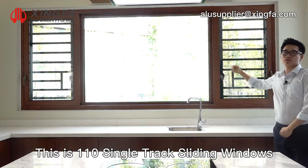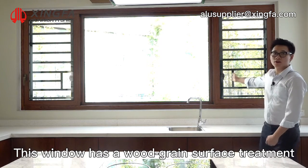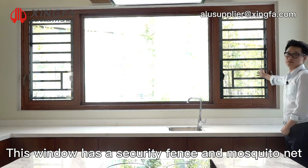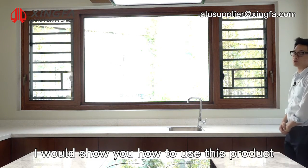Ladies and gentlemen, this is the 110 single track sliding window. This window has a wood grain surface treatment. And also you can see this window has a security fence and mosquito net. I will show you how to use this product.